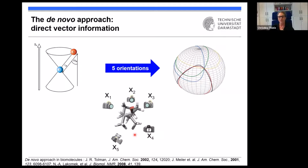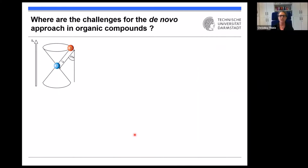So we first, of course, tried to do what Tolman wrote, and we failed. But in the end, now after several years, we managed, and I'll now show you where the challenges are in comparison to biomolecular compounds. So if you consider this degeneracy of solutions, then you can imagine that if you want to discriminate those two compounds, that maybe if you have one conformation of this diastereoisomer and another conformation of that diastereoisomer, you will not be able to discriminate them because of this degeneracy of solutions.